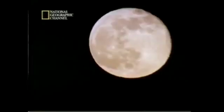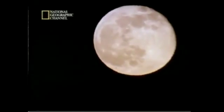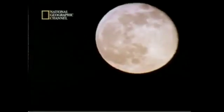But what is this place they've landed on? This moon that is bigger and closer to its host planet than any other moon in our solar system. What can we learn by actually being there? About its age, its origins, its crater-torn surface. The focus of Apollo is about to change.